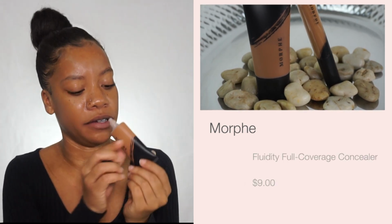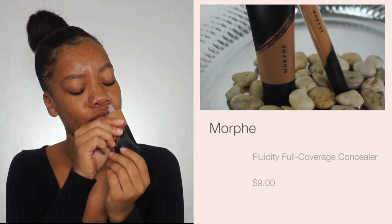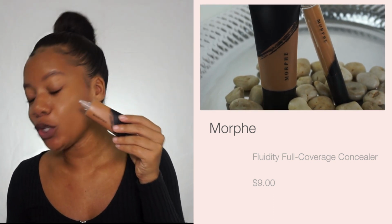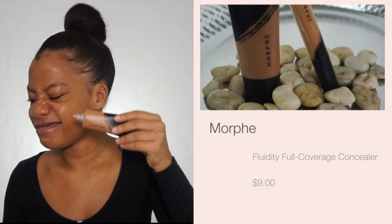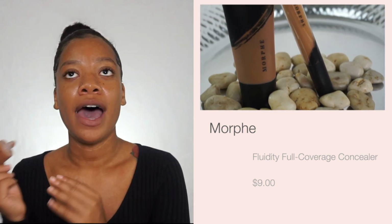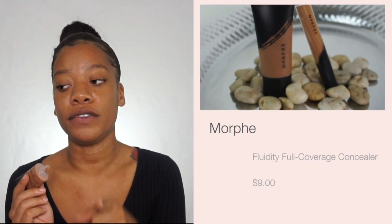So I'm about to smell it right now. It absolutely smells like paint. Oh my gosh. Okay, so I'm actually really interested in trying this out. I will definitely be doing a review for you guys, so I will let you know if it's worth spending your money on.